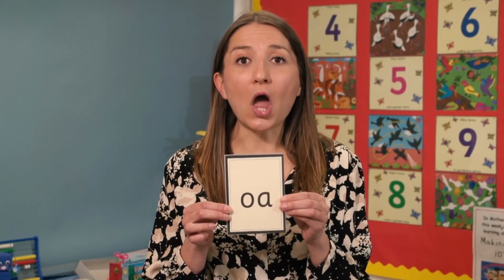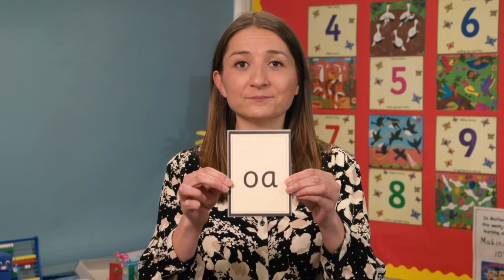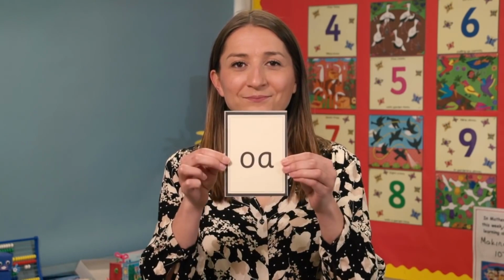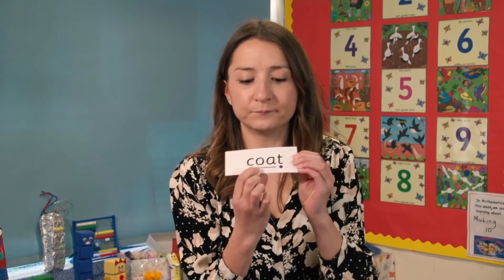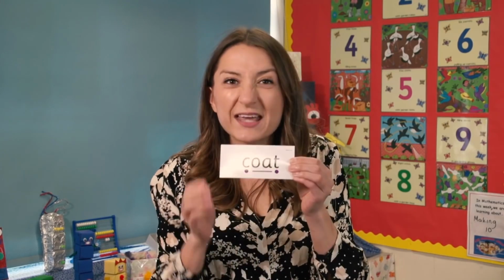Let's read the sound O. Can you say the sound O each time I show you the digraph? O. That was excellent. Well done. Now let's read some words with our new sound O. Sound talk each grapheme and then blend to read the word aloud. Now let's read the word together. K, O, T, coat. Did you get it right?